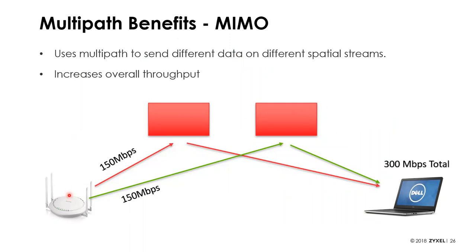So what we can do is send different data on each antenna to one client device. So instead of being able to transmit 150 megabits of data, in this case we've got 2 spatial streams, so we can transmit 300 megabits of data, 150 megabits simultaneously on 2 different antennas. And we can take advantage of the fact that because the antennas are spaced apart, the signal path is going to be slightly different.